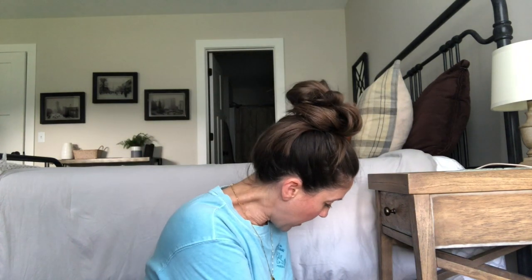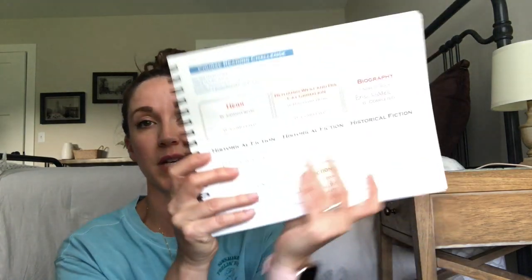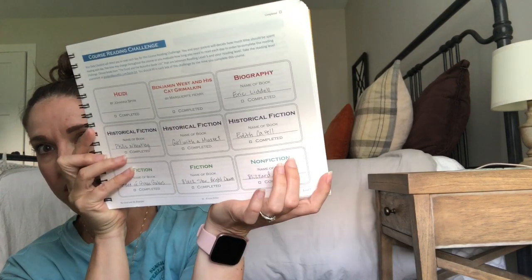But then I always have my kids do the reading challenge. So in the very front it says course reading challenge right here. So it tells you what books to read, and then it just has some genres that they can pick. So we have Heidi, that's one that she'll be reading.